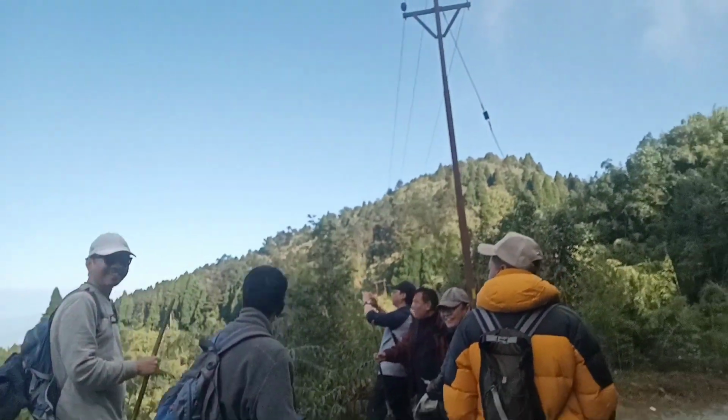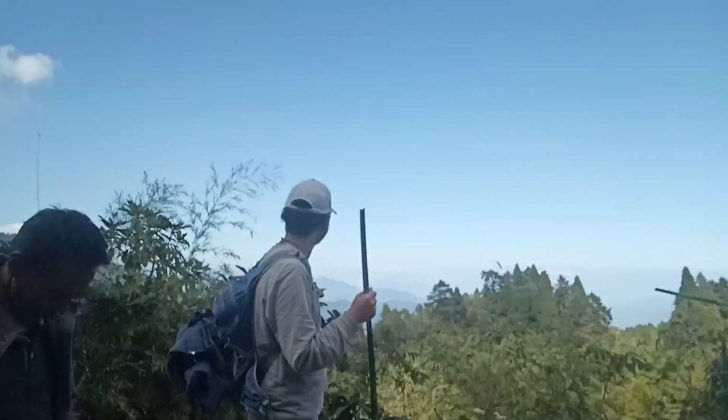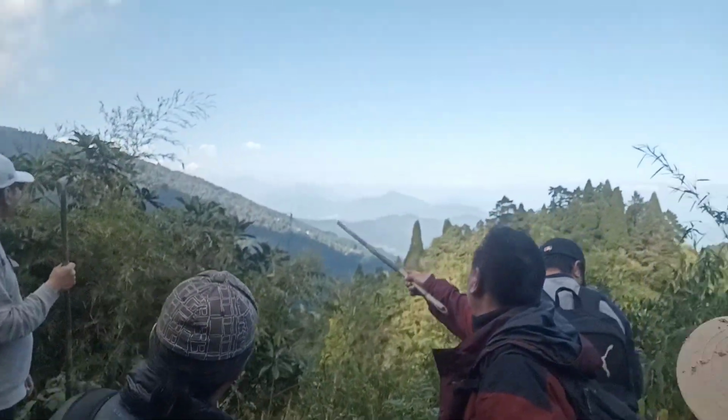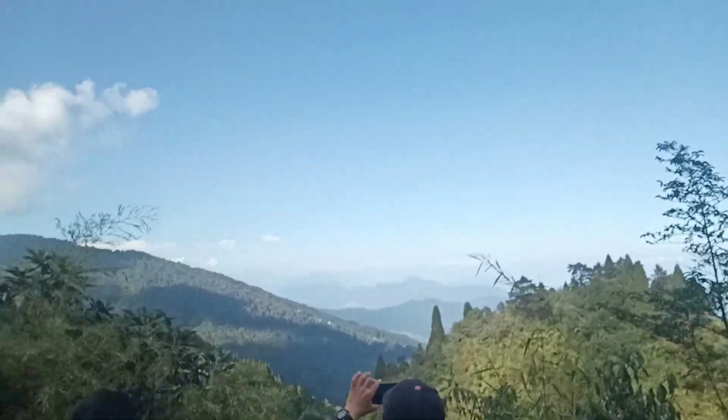So it's 14:08 now, the time of day, and we are moving towards Chatakpur. Come here! It's a Namchi. You can see Namchi from here. Please look at Namchi, and you can see that Narsing. Okay, that's a Narsing. Sunil is there.